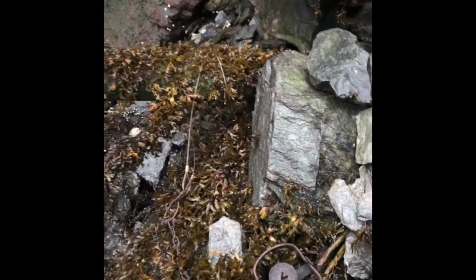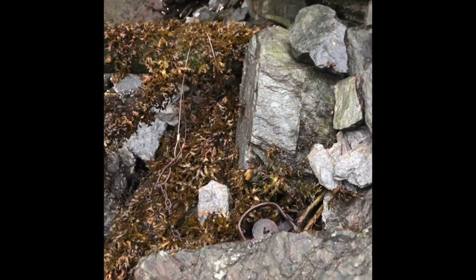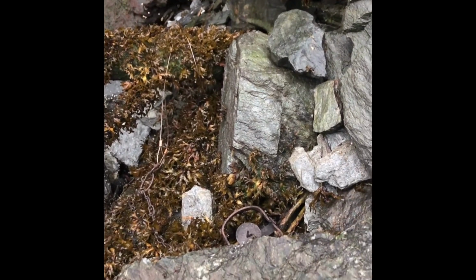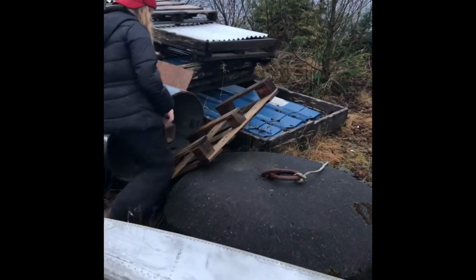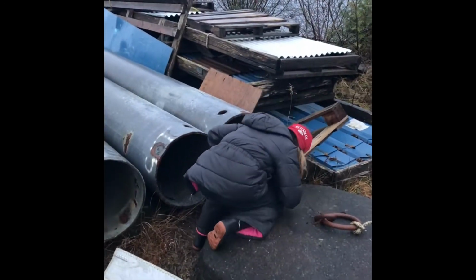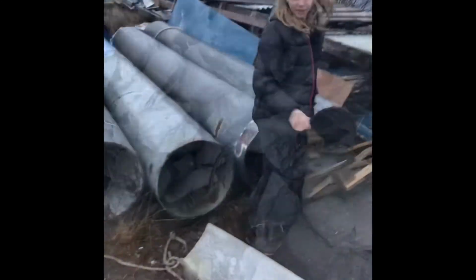So now we play the waiting game, and nothing in any of the otter traps today. Okay. Get over there and check that trap, Ayla. You know where it's at. No, it's still set. You still got bait. Okay. We'll go check the other one.